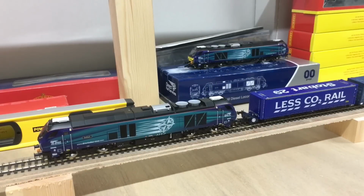Next up in the update is the Class 68 Direct Rail Services by DAPL with some DAPL IDA wagons and some Less CO2 containers. This rake has been a bit of a trouble in terms of making sure that the IDA wagons stay on the track as they go up the incline. So what I've had to do over the past month is add weight into each of the Less CO2 rail blue containers made by Oxford Rail, which makes sure that the IDA wagons don't come off the tracks as it goes up the incline, which you'll now see going up and down the incline.